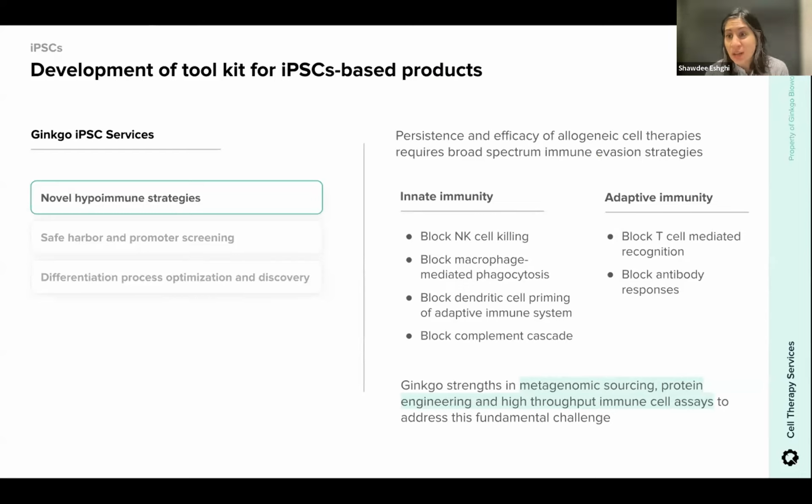And similar to the kind of success stories about AAV therapy and CAR-T, I think that there are some promising proof of concept strategies in this space, where individual pathways of the immune system have been modulated through knockouts and knock-ins to show pretty good protection in NHP models. But again, we really consider this as a first generation type product.